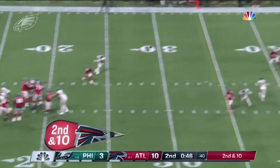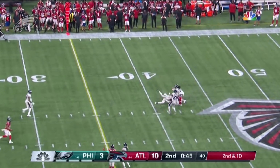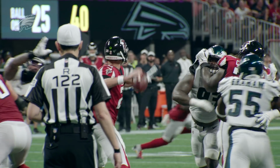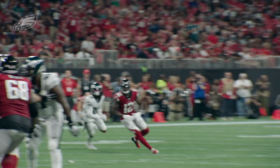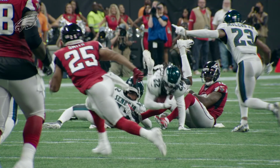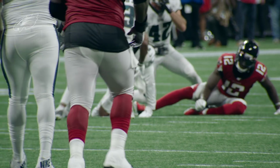So he does not have the ability to step up clean. He looks to his right. Can't step all the way into the throw. It's an off-target throw. Sidney Jones comes up with the bobbled catch and the interception. Eagles get a field goal, pull within 4 points, but that play ultimately starts with the coverage call, which took away Matt Ryan's first read, and then the pressure for a turnover.